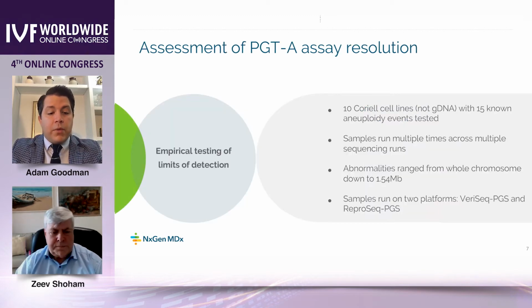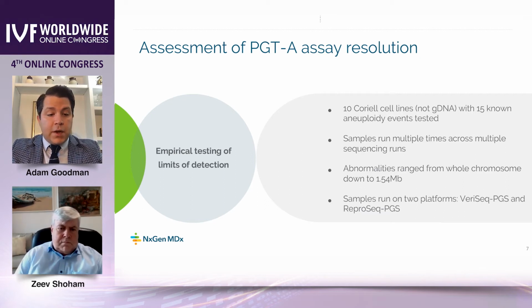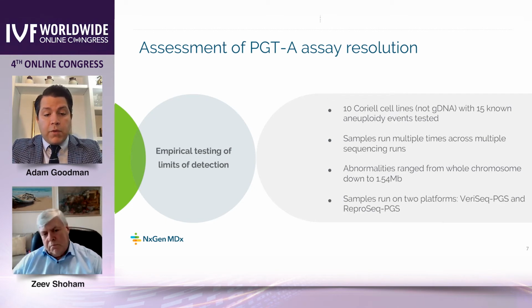The first property we explored was assay resolution. For our investigation of resolution, we purchased 10 different Coriell cell lines with known abnormalities ranging in size from whole chromosome down to 1.5 megabase pairs. One important distinction here is that we tested actual intact cells, not isolated DNA. Again, I believe this approach provides a better analog of real-world performance with regard to embryo biopsies.